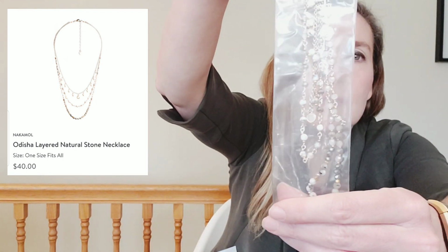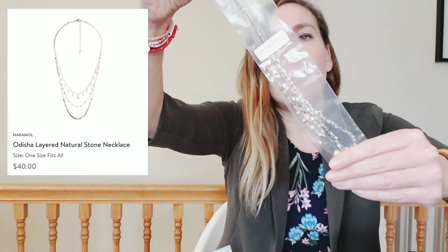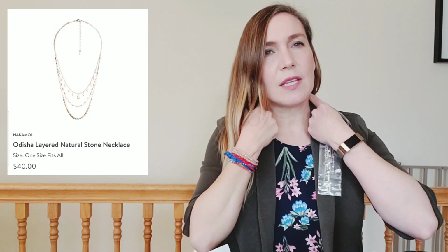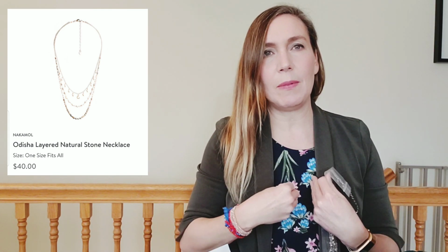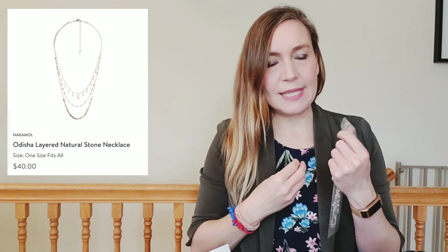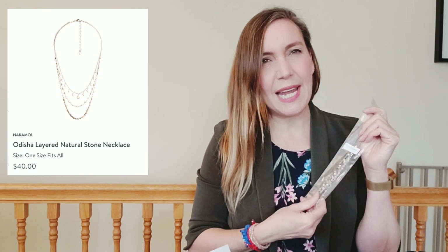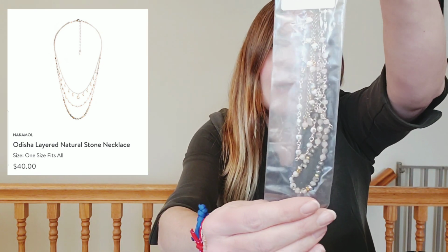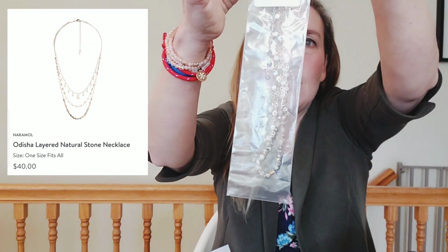I love these stones. They're so beautiful. And in general, I like the look, but it's one of those ones where they attach, it's like one necklace and then they attach the 3 below it. What I find is that they get tangled up during the day, and that drives me crazy.